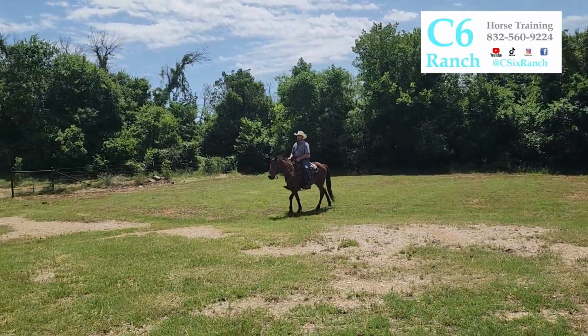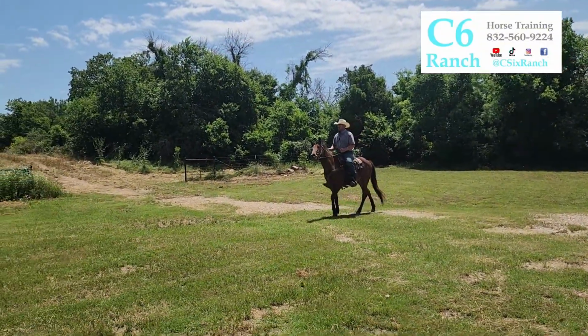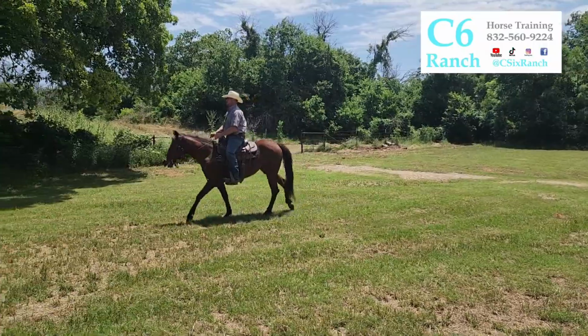So we got to this little shady area. She kind of tends to look at this area and I don't really want to go that way, so we're going to try to get her through this way.